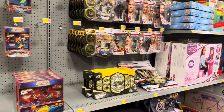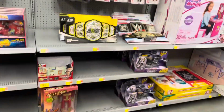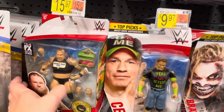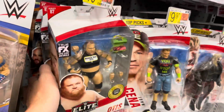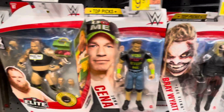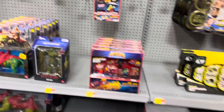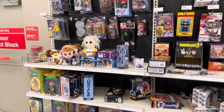Nothing too crazy over here. A lot of basic wrestling. It's Otis. He annoys me as a character. Strowman. Usos. Yeah, nothing too much over here. There's a NECA section of a Target.